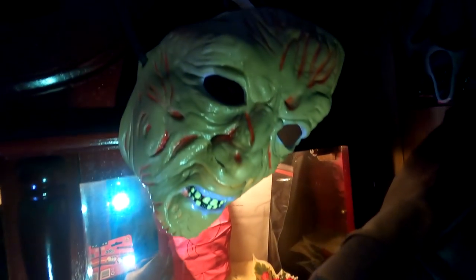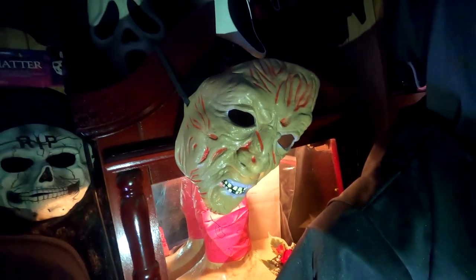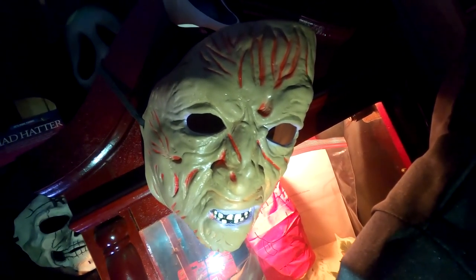Above Papa, we have my only other silicone mask, which is this beautiful silicone Freddy Krueger mask with glove. The sweater's in there. Of course, I've got a glove down here, and I'm supposed to have another one on the way. And he is also bagged just in case any dust were to get on him. Above that, we've got various ghost relics in here, just all sorts of different stuff. And how about this? A Fun World Freddy Krueger mask.